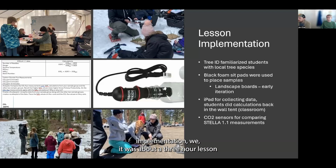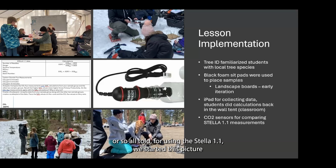So for the lesson implementation, it was about a 3-hour lesson or so all told for using the STELLA 1.1. We started, in this picture here in the bottom left, with myself standing around the tree. We did a tree ID exercise. This is something we do every week with our students, and so I incorporated that into the opening of this lesson. It was really helpful for the students to understand the different tree species in the park. I think here we're standing in front of either a spruce or a Douglas fir tree, but ultimately we were looking at needles from ponderosa pine. So we started out with a tree ID. That way the students could get familiar with the setting and, as we like to say, the neighbors around the park.